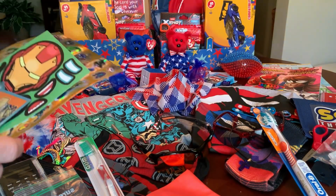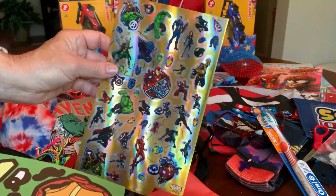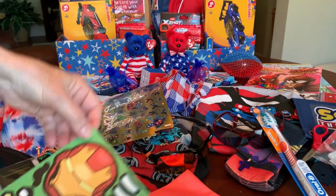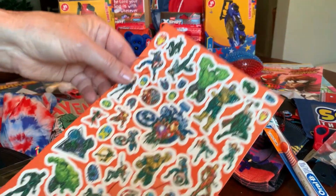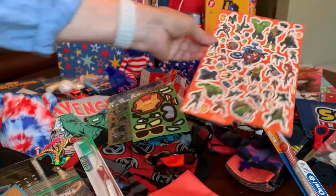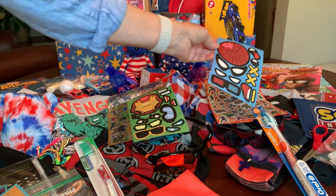They are both getting some Marvel stickers and some other fun stickers. It's a sheet of gold Marvel stickers. I know there's a lot of glare on that. And an Iron Man Make-A-Face sticker page. Whereas the other one will get these Marvel sparkly stickers and a Spider-Man Make-A-Face sheet.